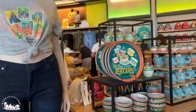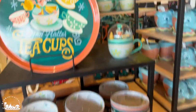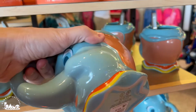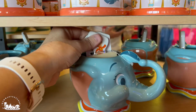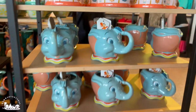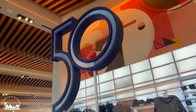Look at you. Mad Hatter teacups. The bowls. The actual tea kettle. Look at the mug. How cute. Dumbo. $24.99. That is so cute. It comes with a little spoon. Very cute. Still have a ton of 50th stuff.